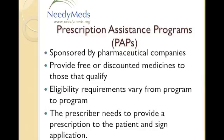The Volunteer Project is a free service that we offer organizations. This is an instruction manual and technical guidance that will help you train volunteers to help people apply to PAPs using the Needymeds website. And it's totally free to any organization that wants to start a volunteer program to help people get connected to PAPs.